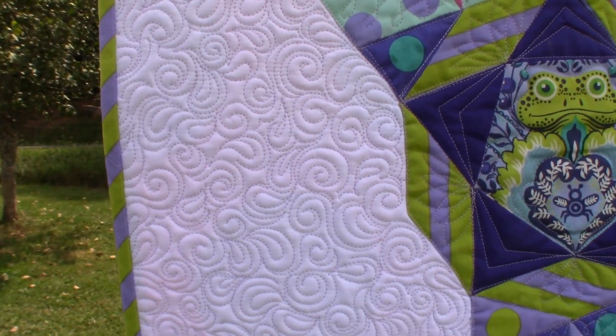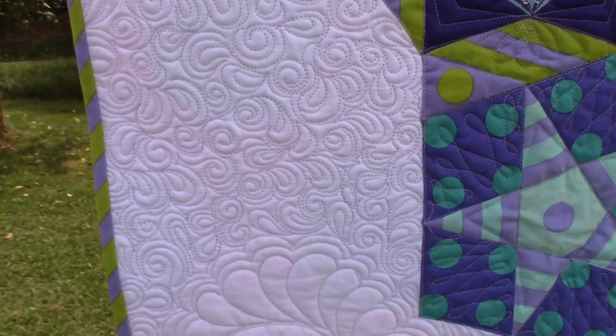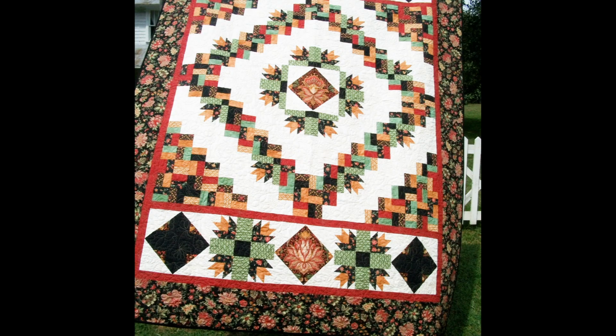She has come a long way and has a lot to offer the quilting world. Absolutely beautiful. This quilt just caught your eye from beginning through end. This is the second place quilt that I judged. Just very striking, beautiful work.